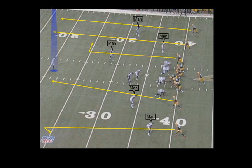We've got Nelson on the comeback over here. Cobb in the slot is running, and these guys are running straight up, and we've got this underneath route here. The thought behind this is you get these streaks, you take out that guy there, and then you can beat a guy underneath because you're taking that deep coverage back with you. So that's the thought process.